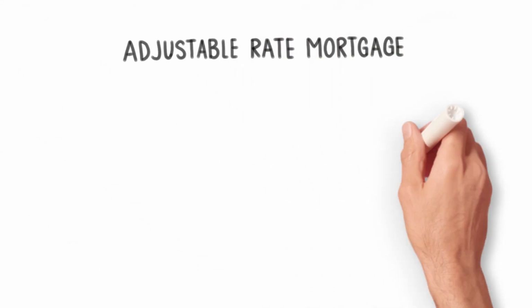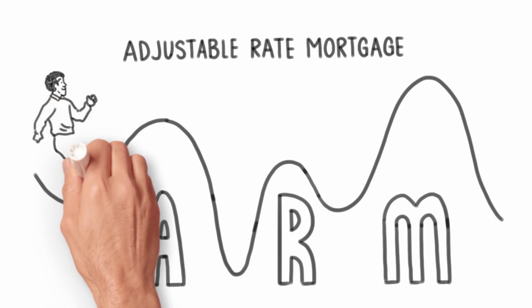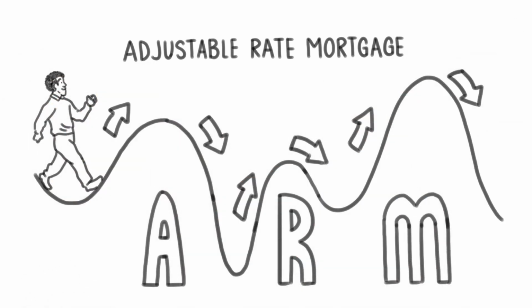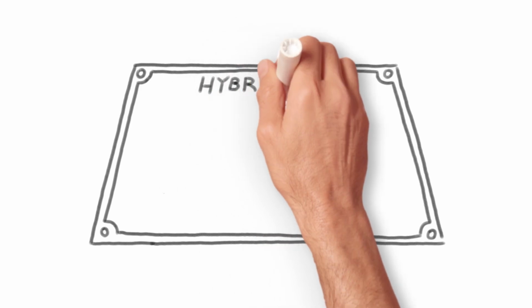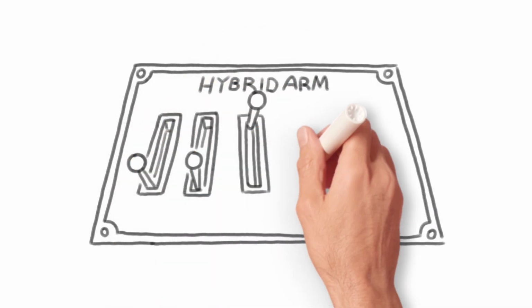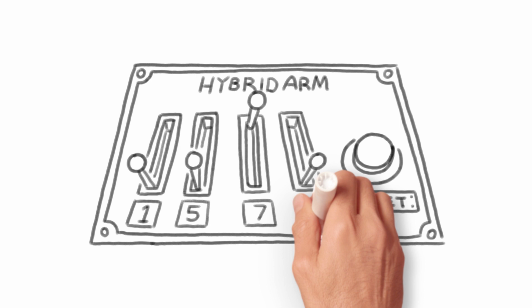Then, there are adjustable rate mortgages, also known as ARMs. These mortgages have interest rates that change depending on market conditions, meaning that your monthly payment will fluctuate periodically. The most popular type of ARM taken out today is a fixed-period ARM, also known as a hybrid ARM. They're based on a 30-year term and typically start with an initial fixed interest rate for a specific period of time, usually about 5, 7, or 10 years.